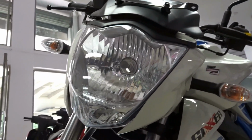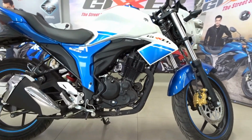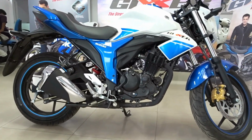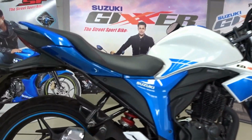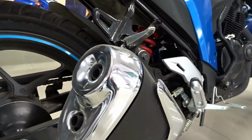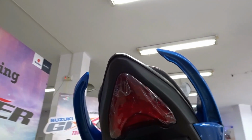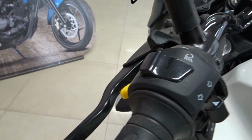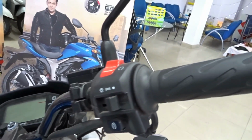Now, coming to the Gixxer, it hit the market like a storm because it was the only bike that came across as a worthy competitor to the FZ after years of monopoly. The bike offers superb performance, is lightweight, has slightly more power on board, feels zippy off the mark, and is easily flickable in city traffic. It also comes equipped with Suzuki's SEP or Suzuki Eco Performance technology, and as such it manages to deliver a mileage of around 50 to 55 kmpl if ridden properly.